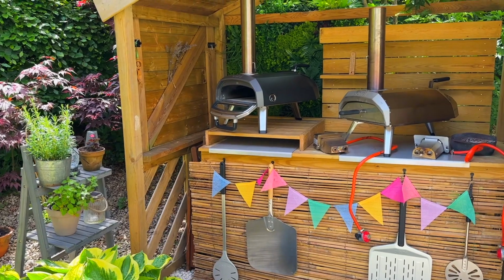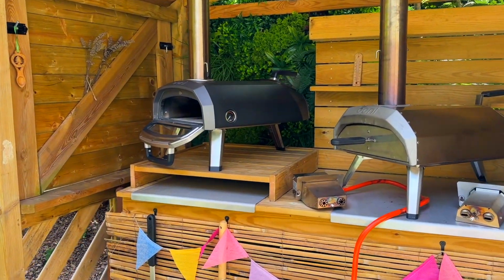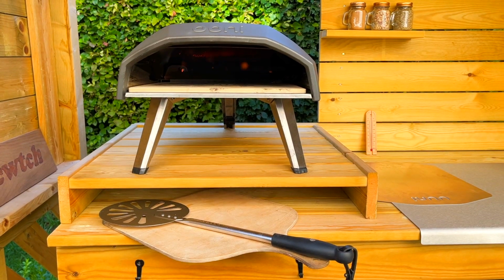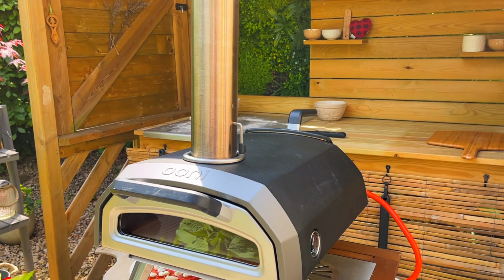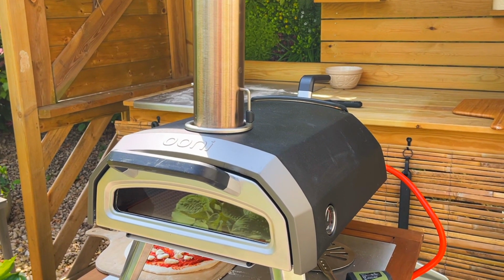If you have a small space, you will also need to consider where to store the peripherals, such as gas bottles, logs, kindling, pellets, tables, pizza peels, optional gas burners, etc. All these things take up storage room, so it's not just the oven size you need to consider if you have limited storage space.